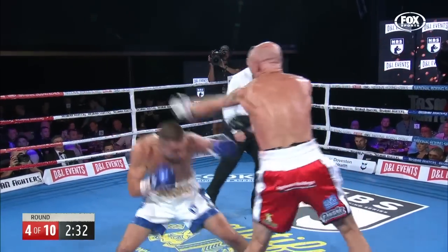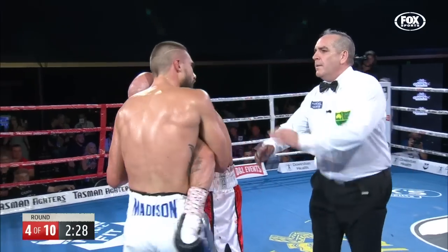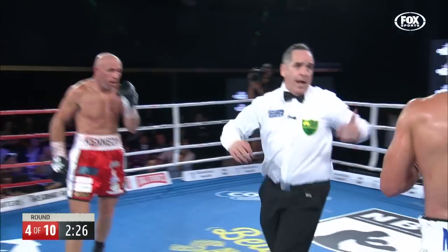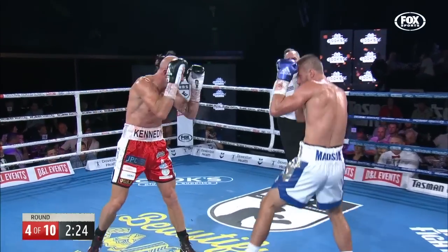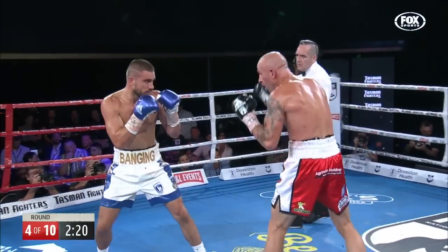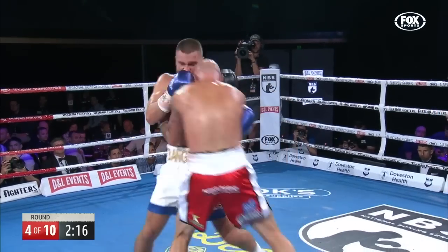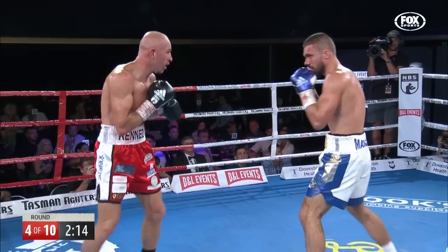Good shot there from Danny Kennedy. Presses the action, throws a little hook and a right hand off the back of it. They tangle now. Step back, step back. Accidental head clash. Another head clash. Kennedy's doing surprisingly well considering he had so much adversity in the first couple of rounds. He's just landing a nice right uppercut there and he's in the fight.